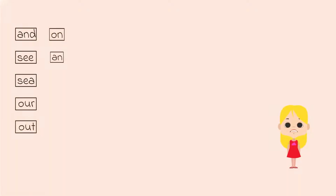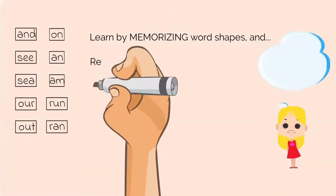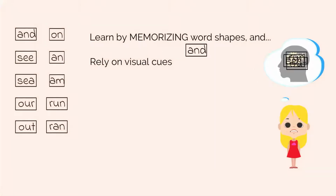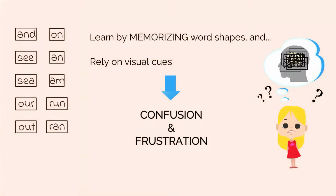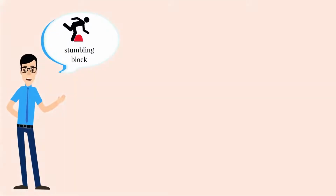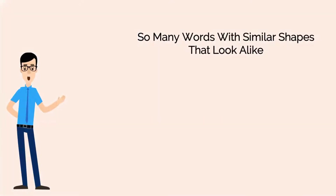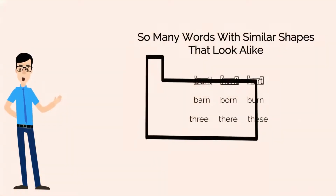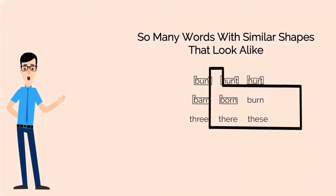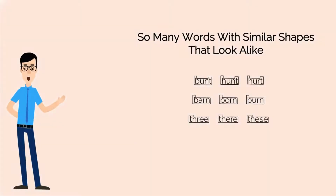When you teach a child to read using sight words, the child learns by memorizing the shapes of the words. The child must rely on visual cues to try to figure out what a word is, and this quickly leads to confusion and frustration. The key stumbling block is that there are so many words with similar shapes that look alike. Let me give you a few examples. Bunt, hunt, hurt, barn, born, burn. Three, there, these. The list goes on.